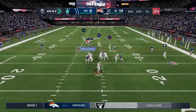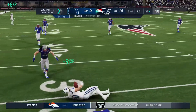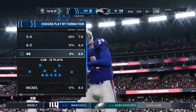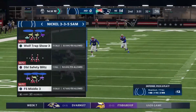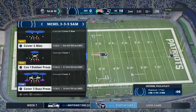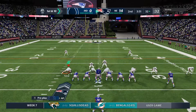They're going to try and throw. He's got Burton here. And unable to break away. They stop him a few yards shy. So certainly an interesting call there to go for it. And the Patriots take over, and they're going to have terrific field position. From the 32 now, here's 1st and 10.